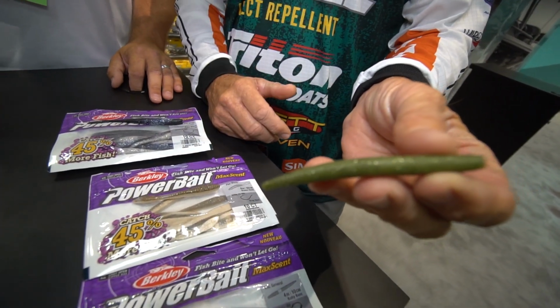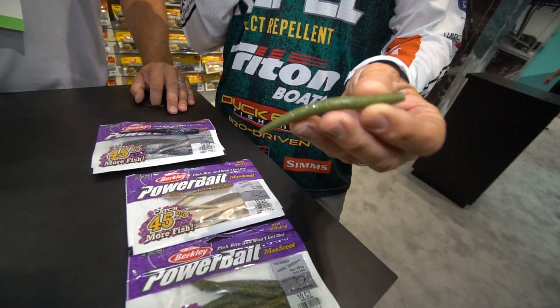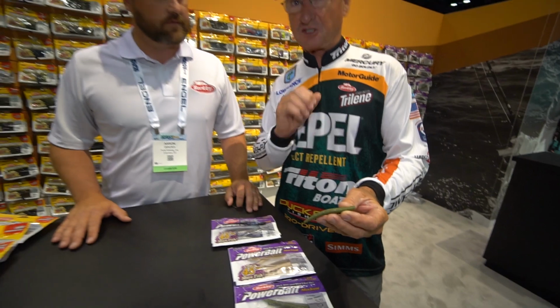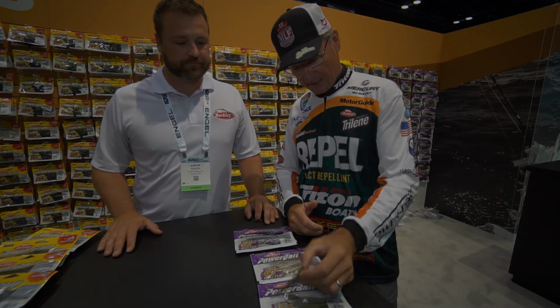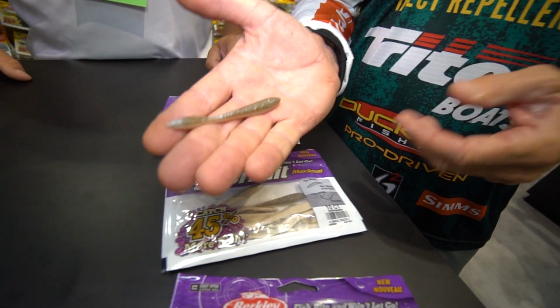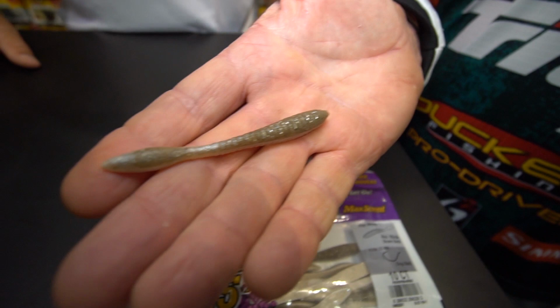And this particular bait right here is a 4-inch bait that we call the General. It's great for a jig head, wacky style, catches smallmouth, largemouth, spotted bass. It's one of my favorite shapes. And then also one of my favorites, the flatworm. That's a phenomenal smallmouth drop shot bait.